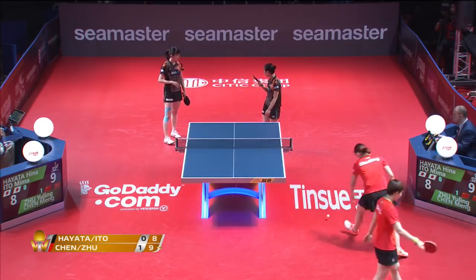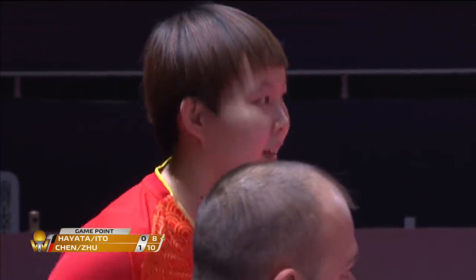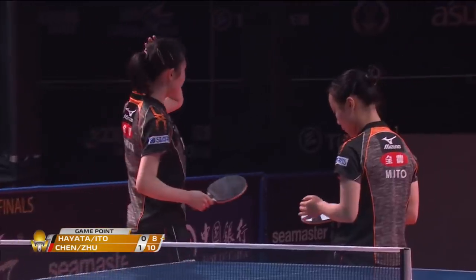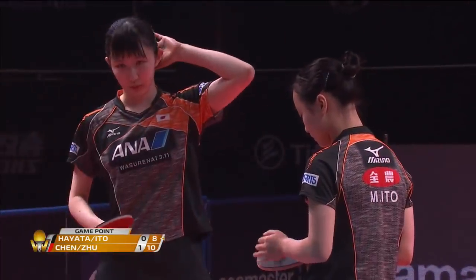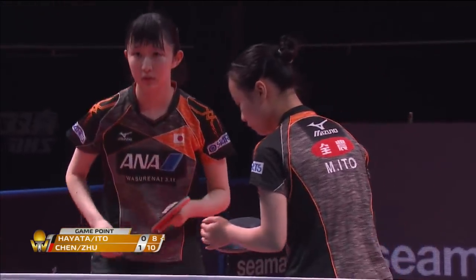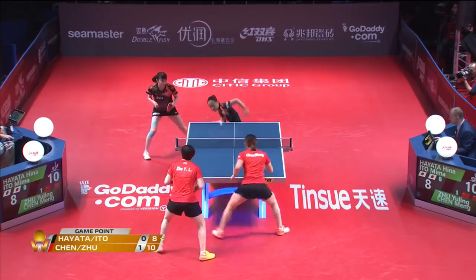Wow, loaded with spin. Now this is one where you tell the opponent, I dare you to attack this. Try and lift. I'm gonna load it with spin, give it to you long. If you react just a little bit late, recognize it's coming long, chances are good between your footwork and your stroke, you're not gonna lift this ball. 2 game points for Chun Meng and Zhu Yuling on the receive.